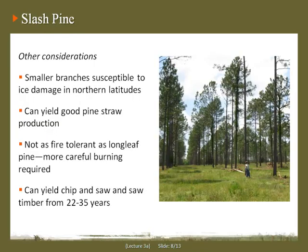Some other considerations related to slash pine are that while slash pine's smaller branches benefit forage growth and require less pruning, they can be susceptible to ice damage where it has been established in more northern latitudes. It can yield good pine straw production. It is not as fire tolerant as longleaf pine, so more careful burning is required if prescribed burning is part of your management plan. Slash pine can yield chip and saw timber, similar to loblolly, from 22 to 35 years depending on site quality, density of the trees planted on the site, and other management.